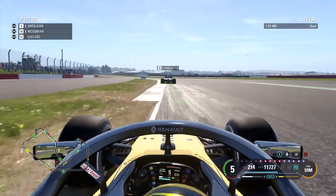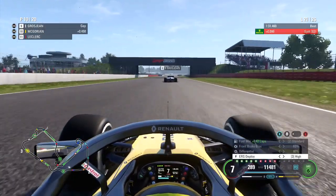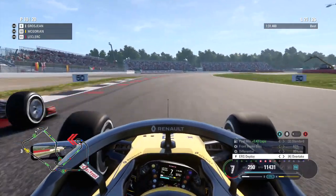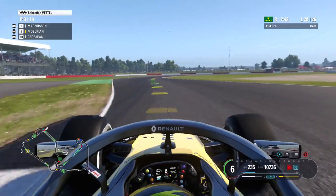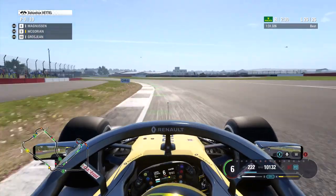Now coming in towards the later stages of the Grand Prix, and basically nothing happened until this point. We have caught Kevin Magnussen, and the one thing I did realise was my ERS, with that upgrade, the Rotator ERS upgrade, my battery is really more durable now when it comes to the higher settings, mainly with the high and overtake and the hot lap setting.